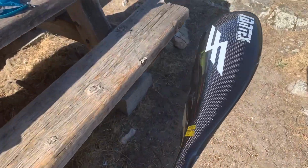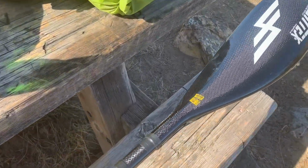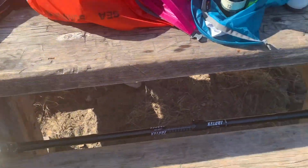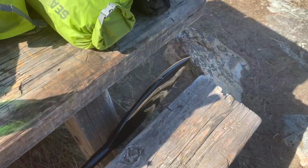So here I am, this is the prize. Awesome day out. Check this out. This camping spot has a built-in paddle rack. You like that? That's pretty good, right? Yeah. Thumbs up. Not blowing away.